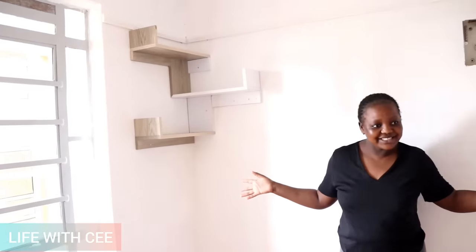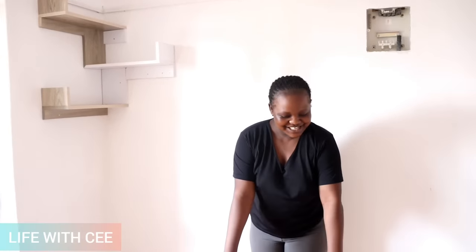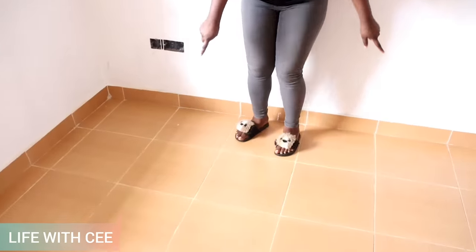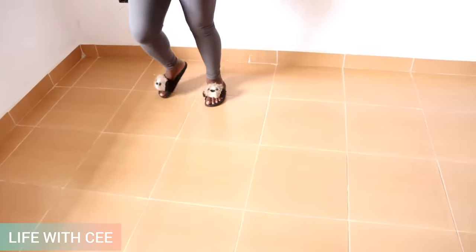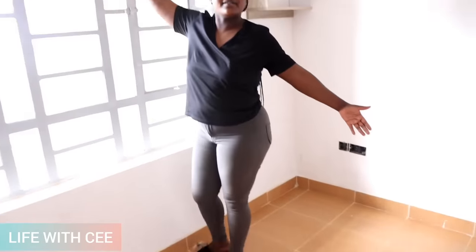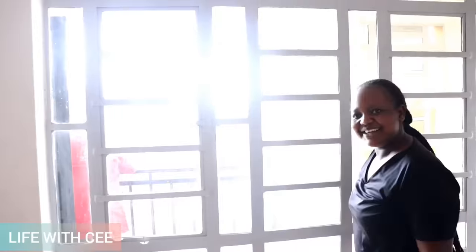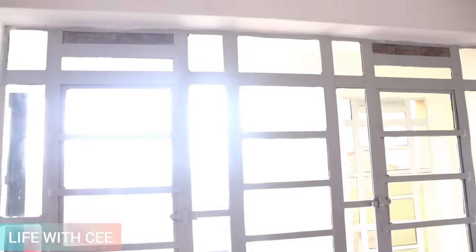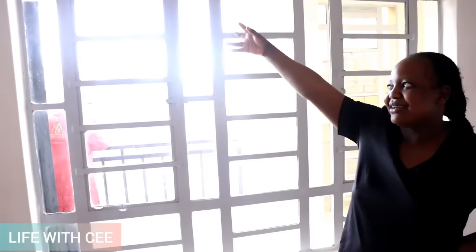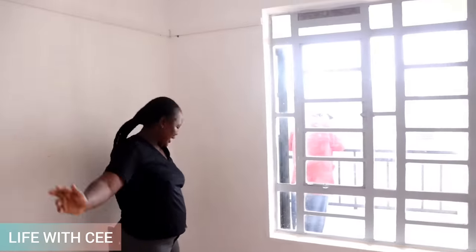And the house is white, and the tiles are brown. And on this other side, just look at the window. I'm so happy. Just look at the house. Look at the windows, so big.